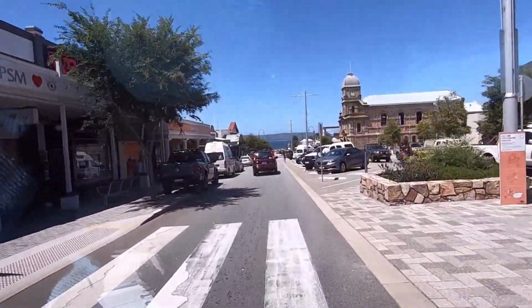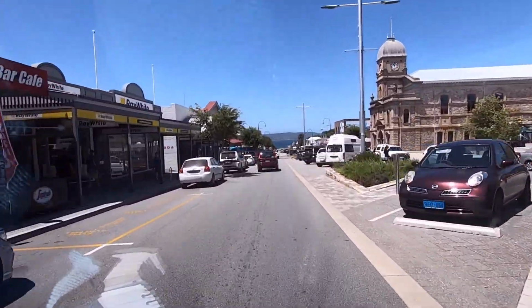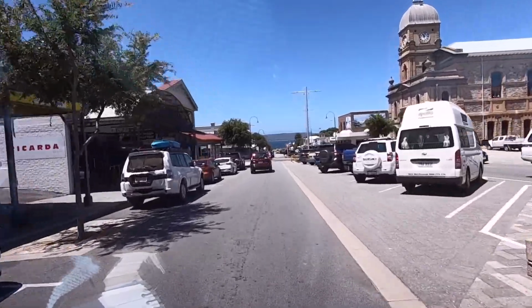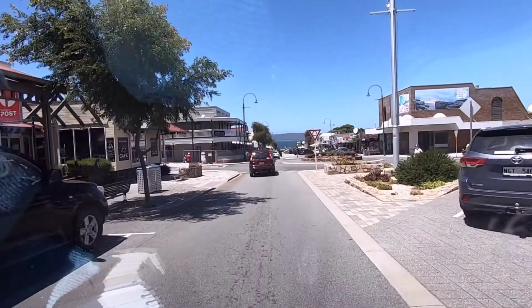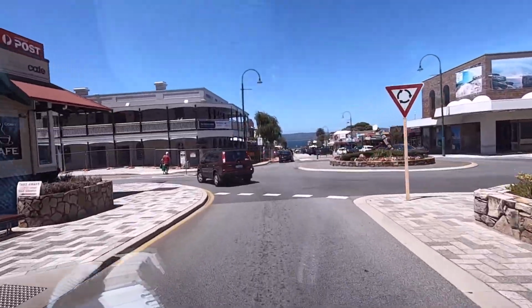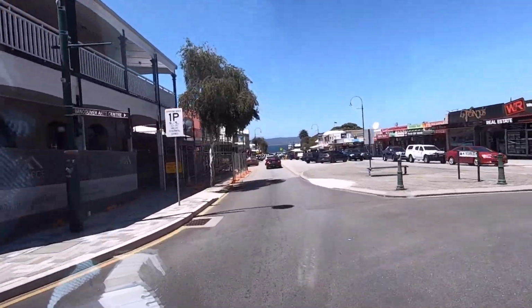The building you can see on the right is the Albany Townhall, and plans were commenced in 1882, but the building wasn't finished until 1888. Up on the corner here on the left, it's just been refurbished after a mysterious fire.